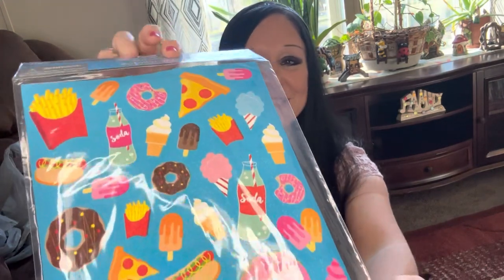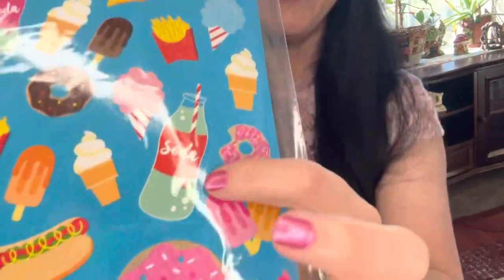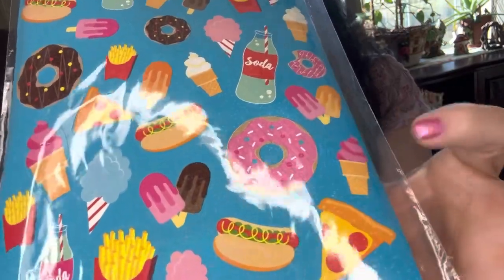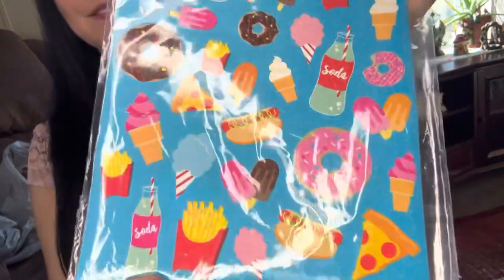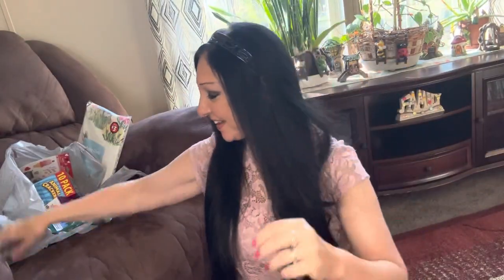And I got these wonderful food stickers. I love the Coca-Cola. I was very shocked to find those. Those are darling. It's got hot dogs, and of course, the Homer Simpson donut. It's got ice cream and popsicles. Look at that. Look how cute these are. Little French fries. I love these soda pops. Yes, indeed. I love these. I was so excited. And these are by Jot. I was excited to find those.